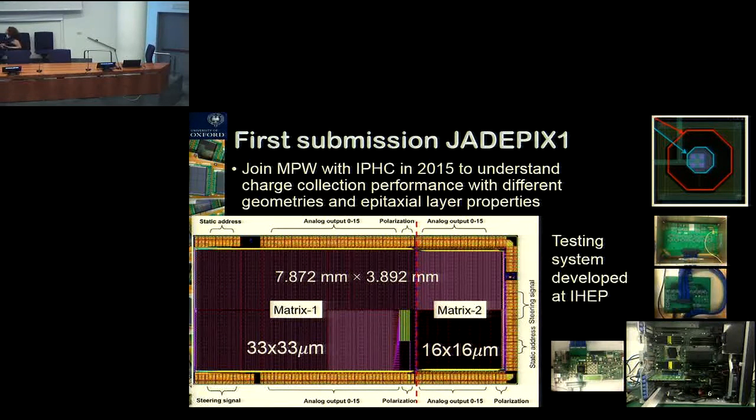In China, there has been a first submission, which is called JadePix-1, which is a joint multi-wafer submission with France, with IPHC in France. And the original submission, the first submission, was done to understand a little bit the diode, really.